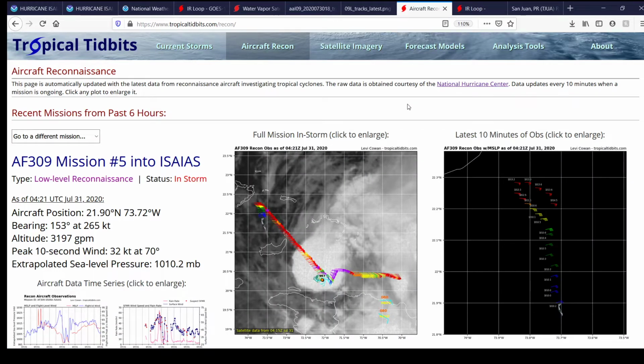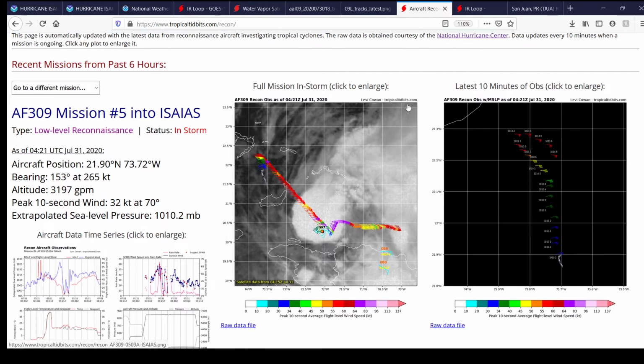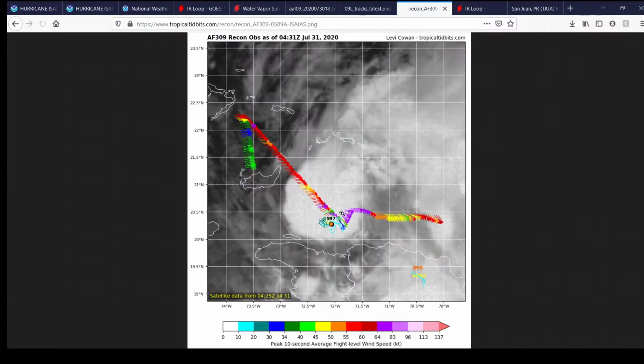But here's why they upgraded this to an 80-mile-an-hour Category 1 hurricane. The reconnaissance plane went into the storm about an hour and a half ago and saw that the winds were up to hurricane force, at flight level and also at surface level. I believe the lowest central pressure they recorded was 994 or 985 millibars, but it evened out to 995, so that's why they have it at 995 millibars on the latest advisory here.